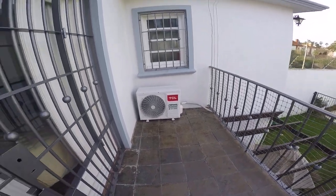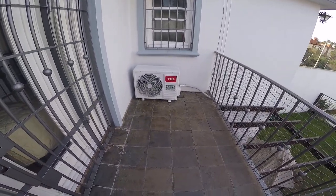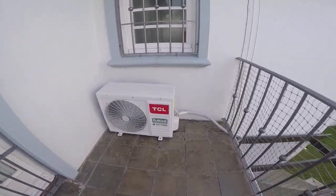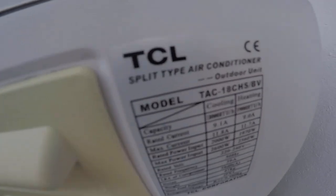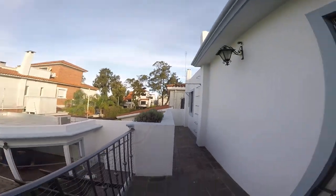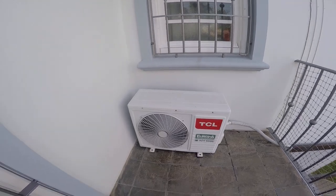Okay, so a few days ago, we just arrived at our new house in Montevideo, and this is one of our air conditioners, a TCL ductless split. It's kind of noisy. There's also another one right there and some more on the roof. And right now it's running, but it's kind of defrosting. There's the steam right there. Not sure if you can see it, but it's steaming.